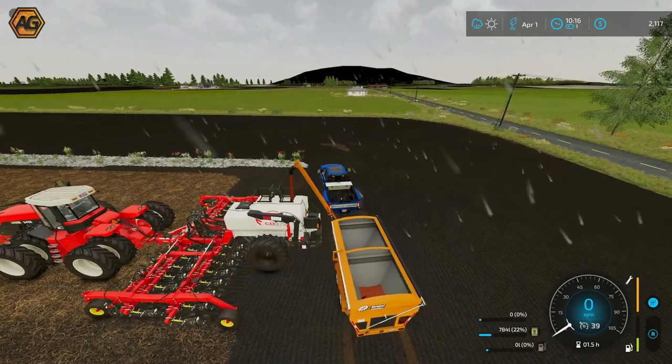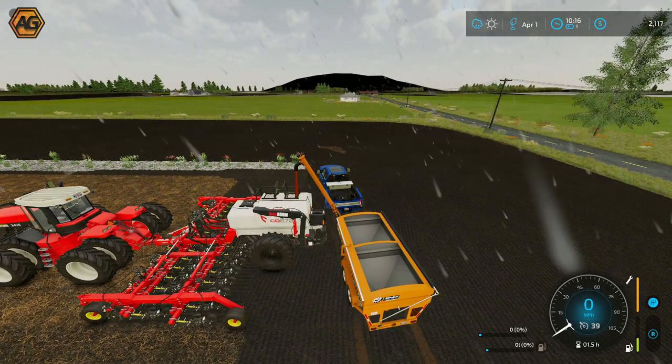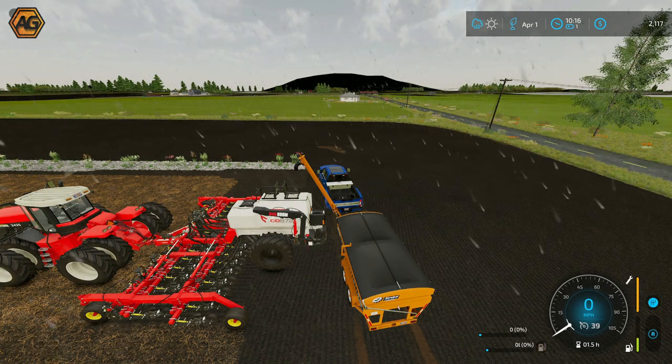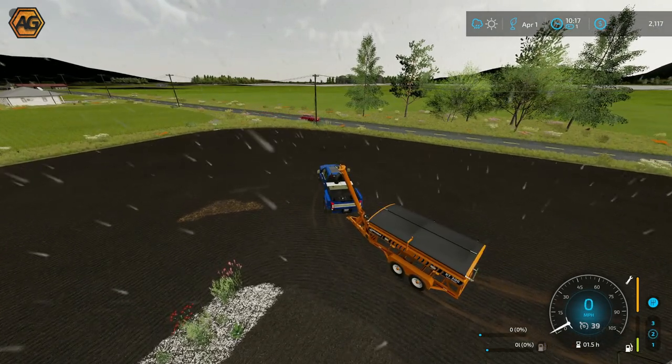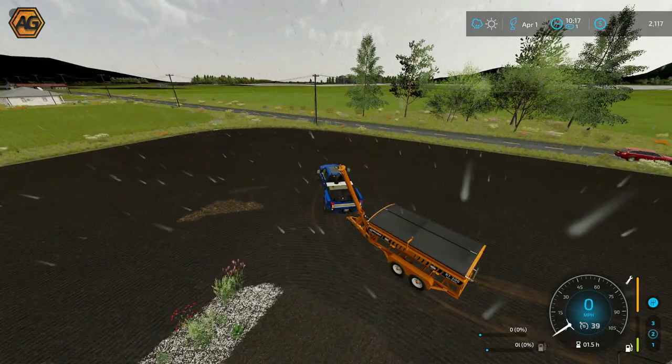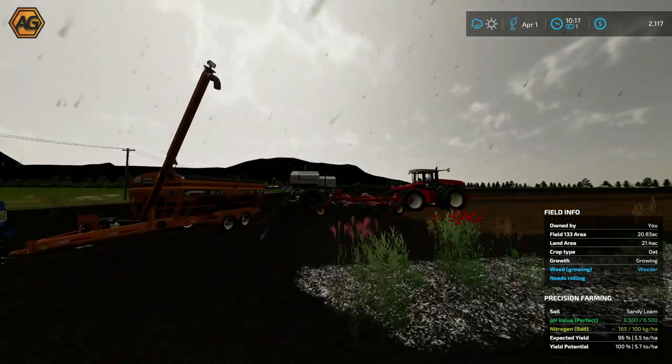Too far now. There it is, going into the actual hopper. That's good. That will give them enough to finish off the field. So we'll get that done. That's all finished. Everything folded up, put away, and we'll get this guy back underway, and we'll be able to go and get everything finished for the planting. That'll be all our fields planted and growing.